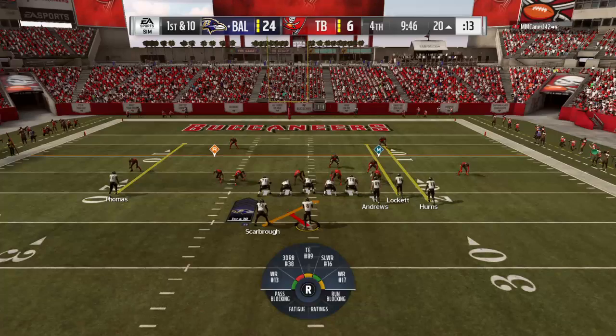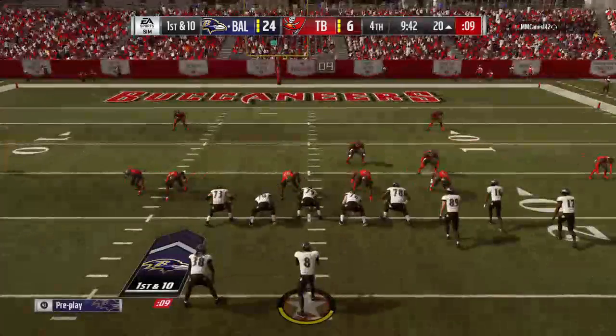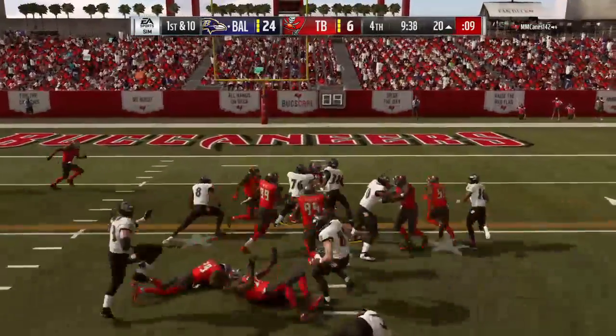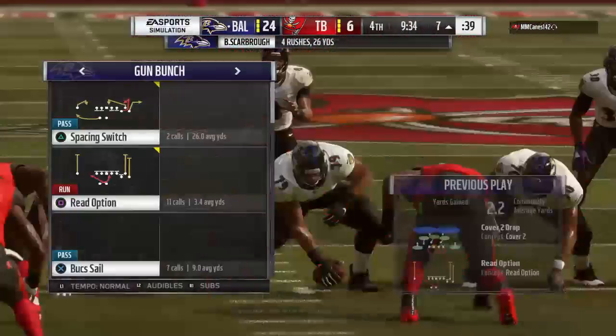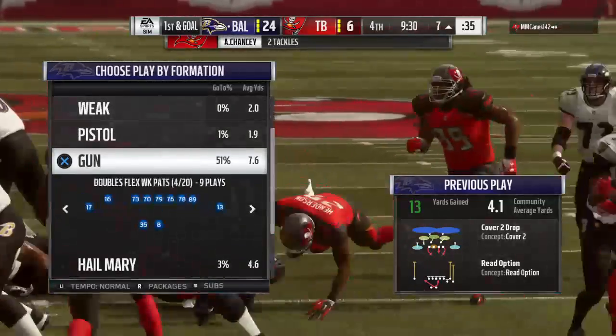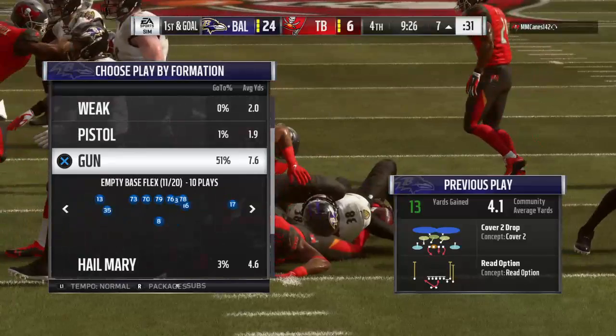Now let's go. Green, 39. They'll run it now out of the gun. And brought down, but not before they get it inside the 10 to the 7. A solid pickup of 13 sets them up 1st and goal. Starting to look like this drive, it may be the final nail in the coffin.